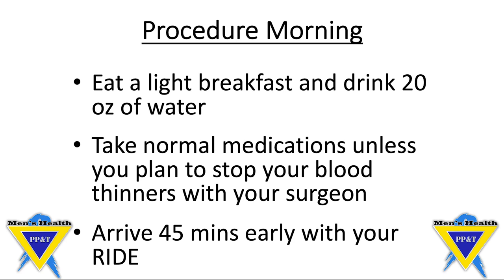The morning of the procedure, you should eat a light breakfast and drink approximately 20 ounces of water. You should take your normal medications unless you had planned previously to stop your blood thinners with me, your surgeon. And you should otherwise arrive approximately 45 minutes early with your ride.